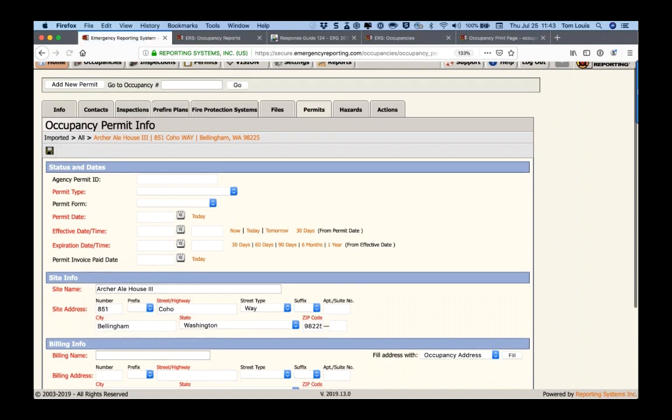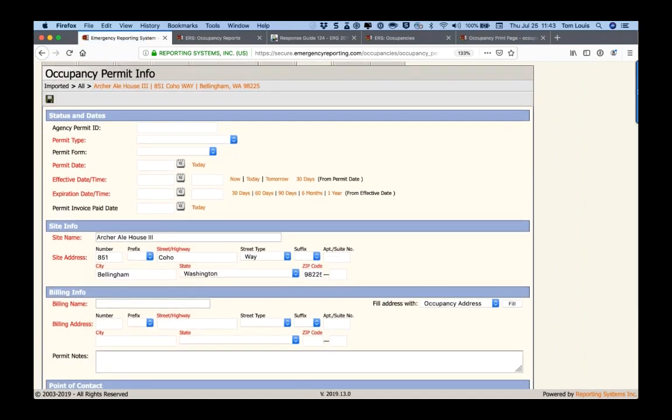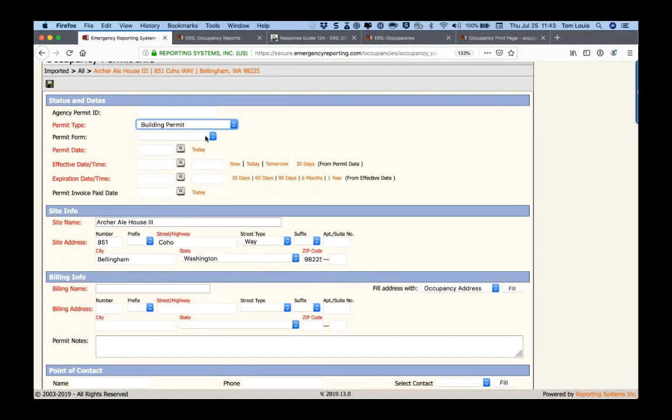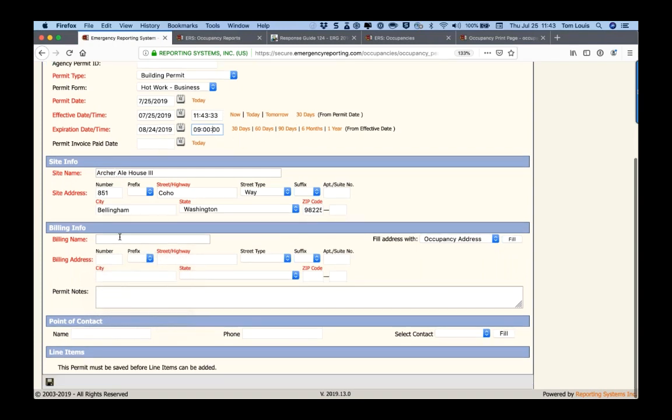In the permits section of the occupancy module, you get to create a permit. This drop-down is built by you. The forms, just like inspections, are created by you. You can set the permit date, when it takes effect, how long it takes effect. If there's any payment involved, the site info might be different than the billing info, but if it's the same, I don't want to type it again, we're just going to fill it.